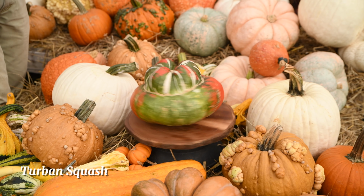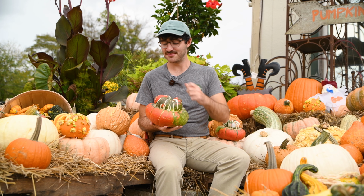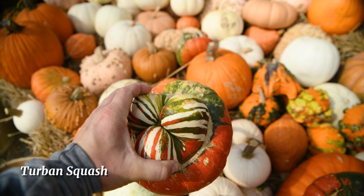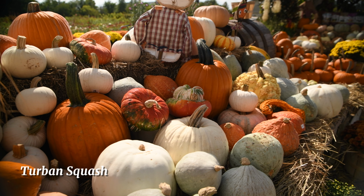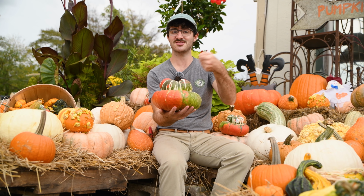Turban squash, named for their unique shape, are also delicious and make a really nice show-stopping centerpiece entree. What you would want to do is take a sharp knife, cut along the outside edge here and take off the top, scoop out the seeds, maybe stir up the insides with some sausage, some peppers, spinach, fall spices, and then seal it all off with cheese and roast it until it's golden brown. Then you just put that in the center of the table and serve with a scoop.